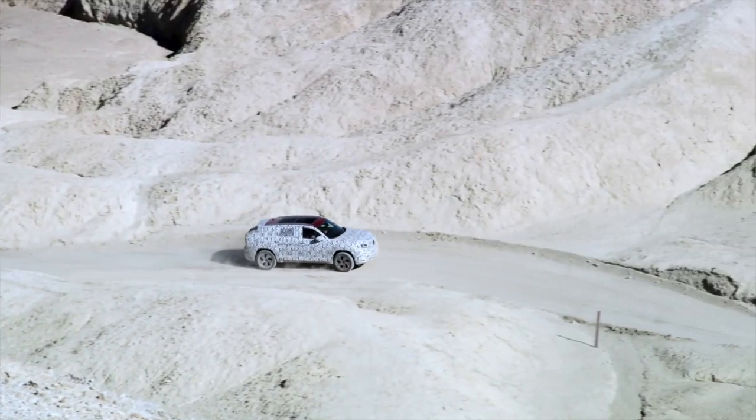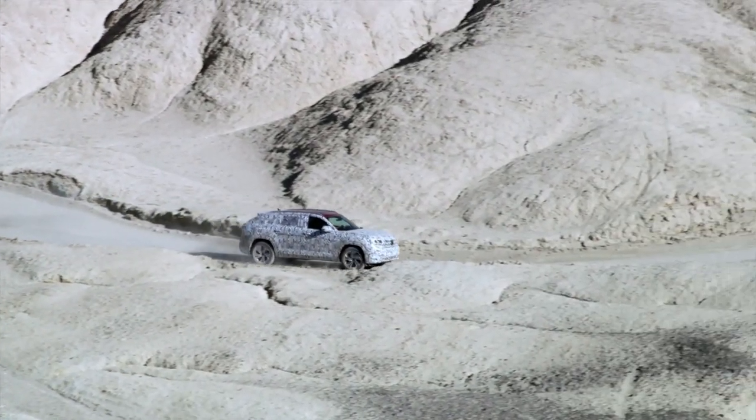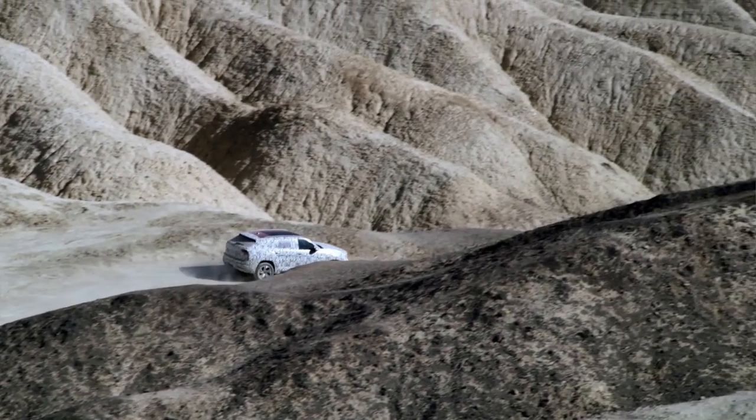Now this is the one that like 90% of the people are going to buy, but the good thing is now for this vehicle, when it comes to the Canadian market, the base four cylinder turbo will come standard with the 4Motion all-wheel drive. So that might be appealing on price for some people.